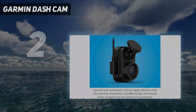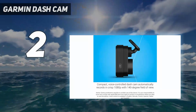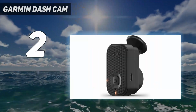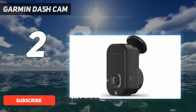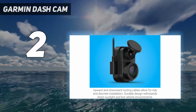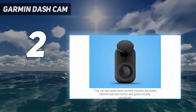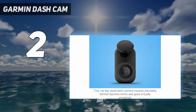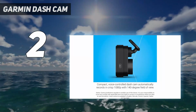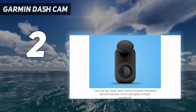Garmin Dash Cam. The Garmin Mini 2 is tiny enough to disappear behind your car's rearview mirror. Despite its size, it records in full HD at 30 frames per second with HDR. In our review, it produced footage sharp enough to pick out key details like registration plates, regardless of the ambient light and weather conditions. We found installation quick and simple in our tests, too. The plastic arm takes up very little windscreen space, while the ball and socket joint makes it easy to reposition.